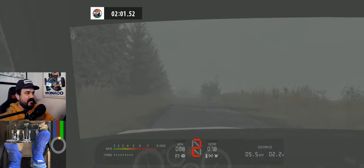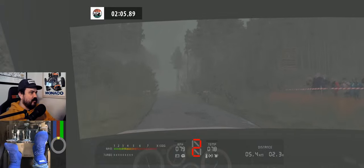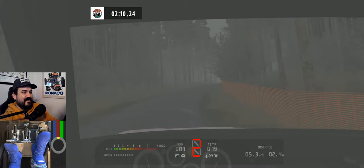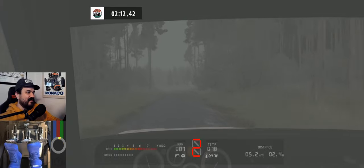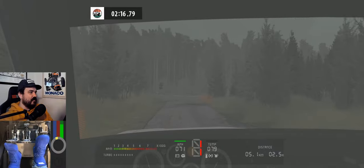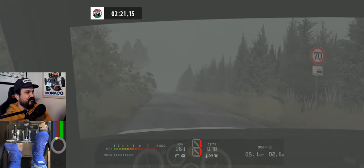Left 2, 100. Right 4, cut. Jump, deceptive. 16. Oh, I can't see anything. 3, cut, 20, right 1, 200. Let's try to get through here. I have a feeling this one will catch some folks out.